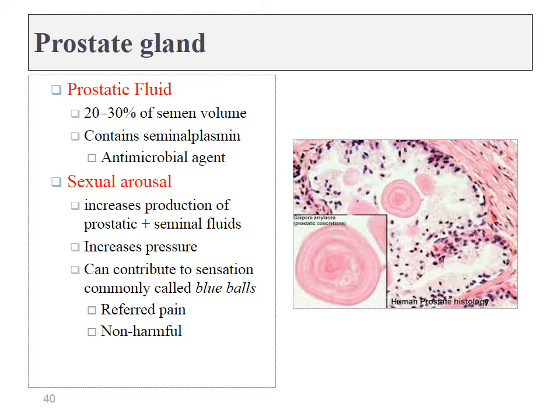If ejaculation does not occur, these fluids can build up within the prostate, causing pressure within this gland. The prostate has a number of nerve endings, but there can also be a little bit of radiated pain that might be felt within the testes, because the testes have a high number of nerve endings as well, that is commonly referred to as blue balls. This is simply referred pain, and it's not harmful.